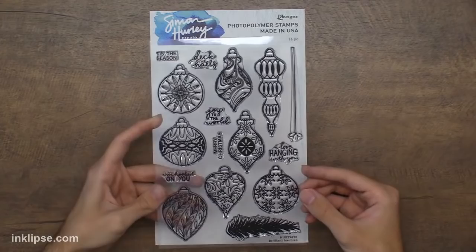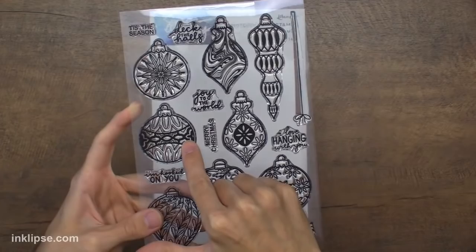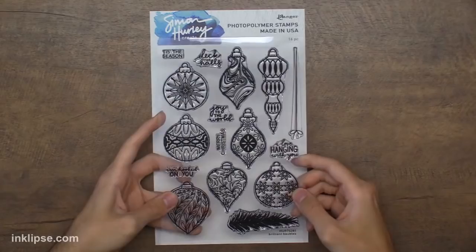But you have this fun marble design. This one has a really cool snowflake inside of it. Some cool Moroccan designs inside of there. This one's got some flowers. This one I love. It's got some cool flourishes in there and some different ornate designs. I am just so in love with this stamp set, and I cannot wait to see what you guys do with it.